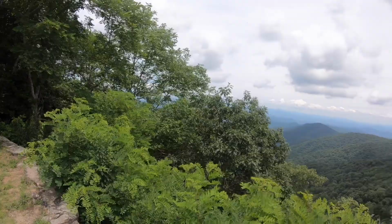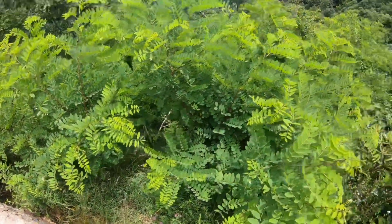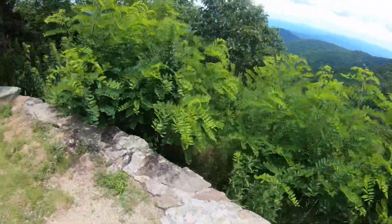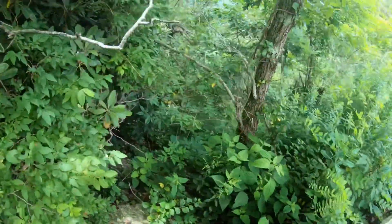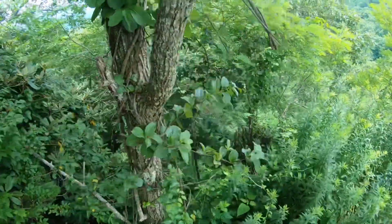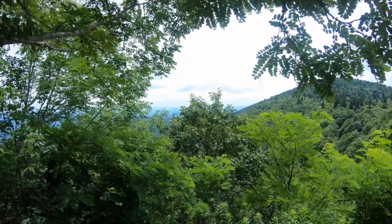It may not look like it from here, but if you look down between those trees, that is a huge drop down there. I think you can see it better from this angle. Yeah. Like that's the top of a tree right there.